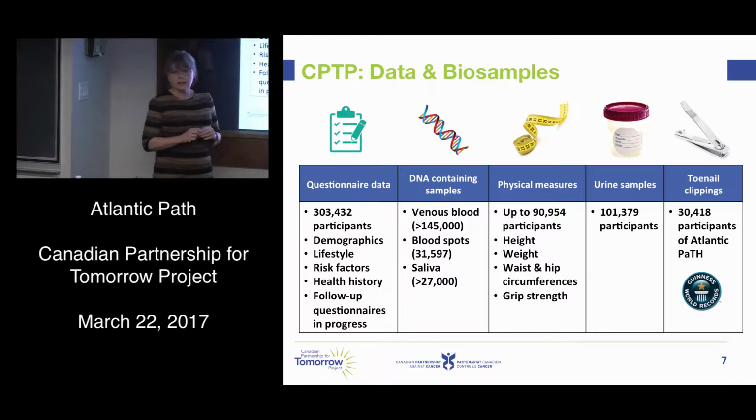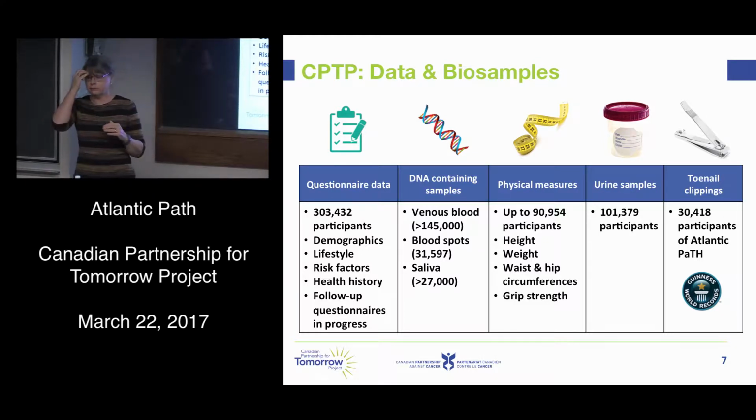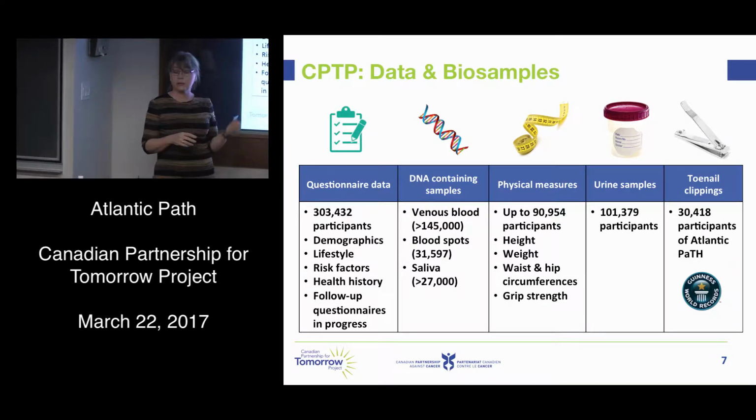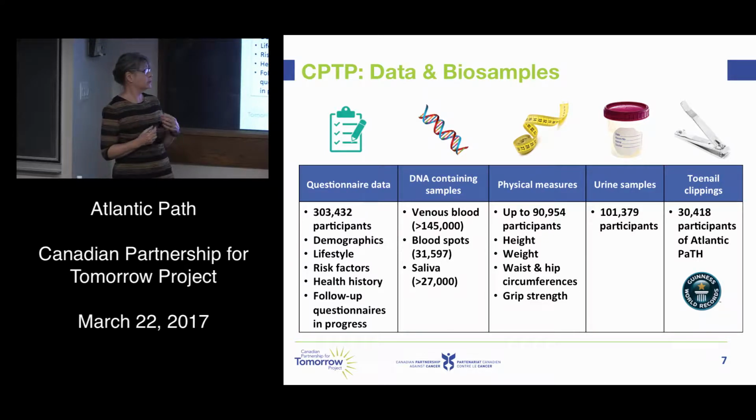The way we did Atlantic Path was in a number of different ways. One way was to invite people to come to a clinic. And when we came to a clinic, we measured their height, their weight, their waist and hip circumference, their grip strength, and their blood pressure.